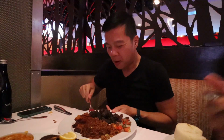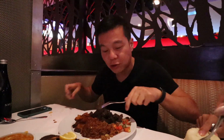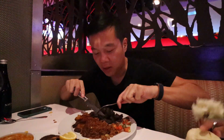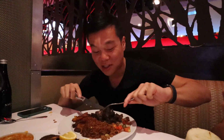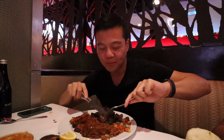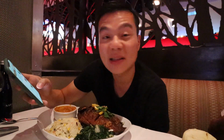Yeah. It's like the texture is like American steak. Like a tough New York strip. That's exactly what it is. It's like a New York strip, but with way better seasoning. Way better. The last dish I want to showcase is called samaki wanazi.